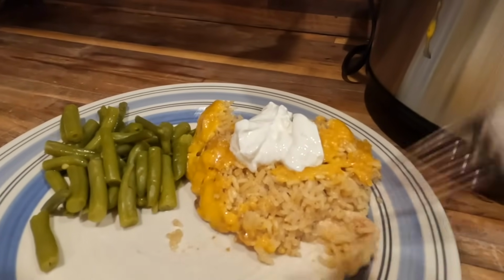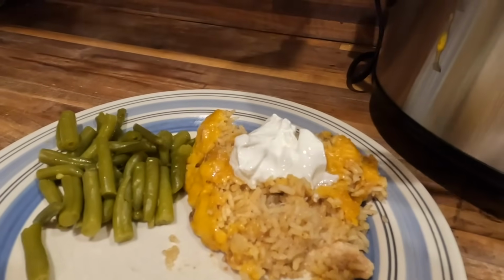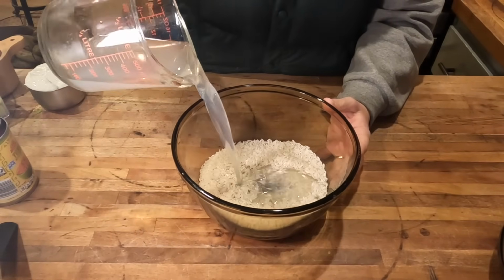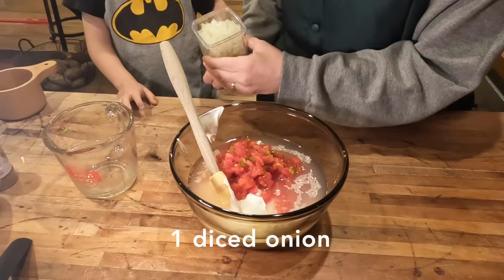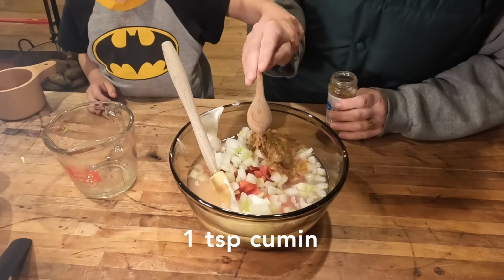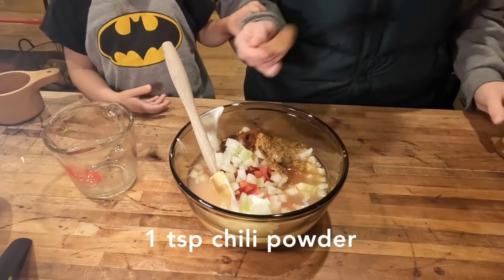It's a chicken and rice Rotel casserole in the crock pot. It is so delicious and so easy. In a bowl, I'm going to mix together 1 cup of rice, 1 cup of chicken broth, and 1 cup of sour cream, 1 can of Rotel, and 1 diced onion. I'm going to add 1 teaspoon of salt, a teaspoon of cumin, and a teaspoon of chili powder.